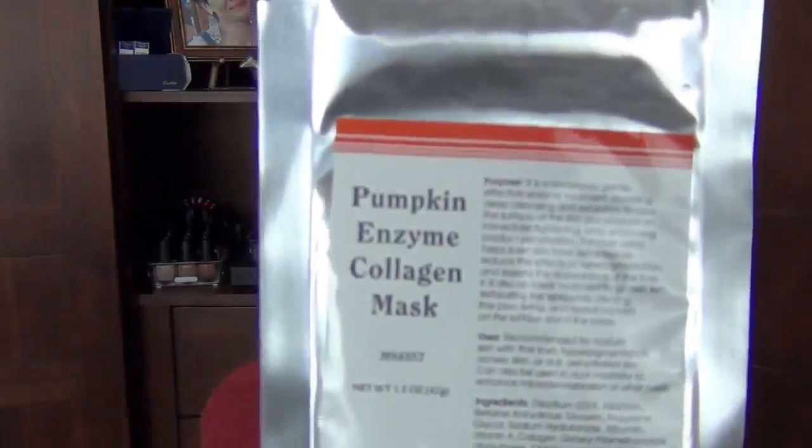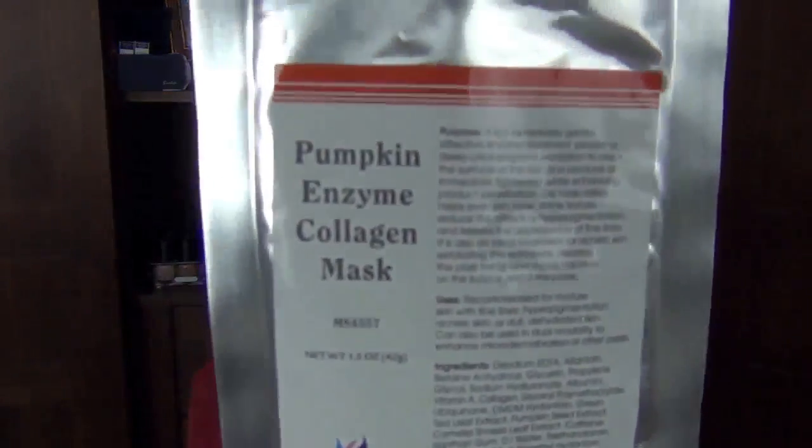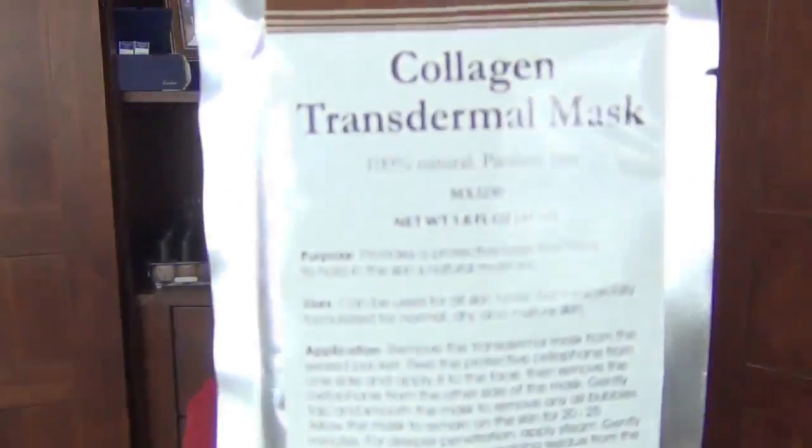One of my favorites is the Pumpkin Enzyme Collagen Mask. Pumpkin is very good at exfoliating. Enzymes are huge with me. I love enzymes. They eat the gunk on the face, the dry skin. You gotta get that cell turnover. You gotta get the dead skin off so the cells can turn over. When you're turning over, your skin is working better for you, okay? So there's the Pumpkin Enzyme Collagen Transdermal Mask. There's the Collagen Transdermal Mask. I love all of the Transdermal masks.